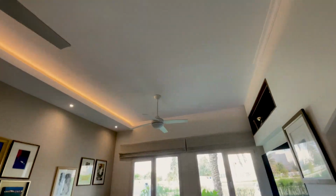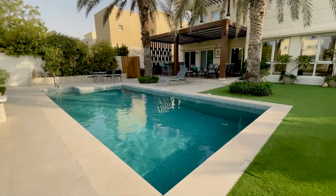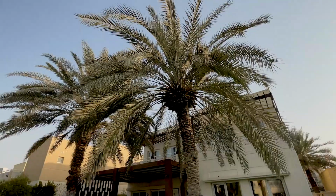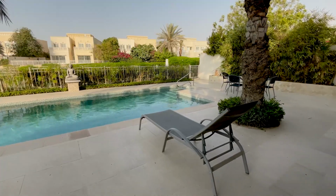Hi, I'm so excited to share with you this beautiful landscape and pool project that we just completed in Meadows 9, which is a Type 7 villa. Located just outside the living room and dining room, this patio and skimmer pool provide a quiet and peaceful space to relax and enjoy the view.